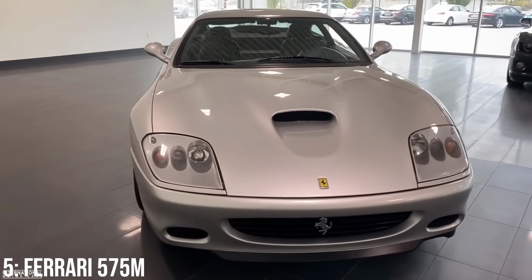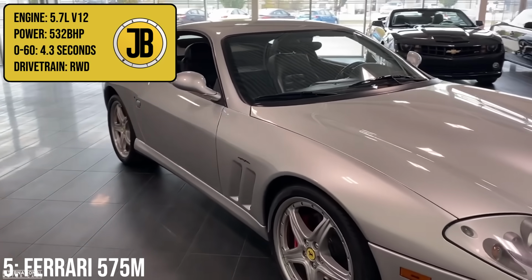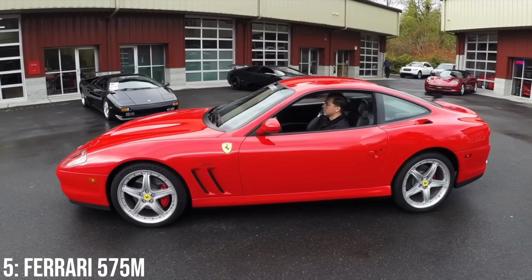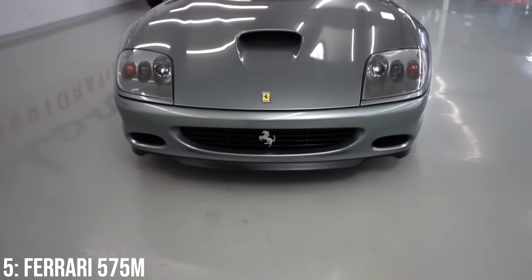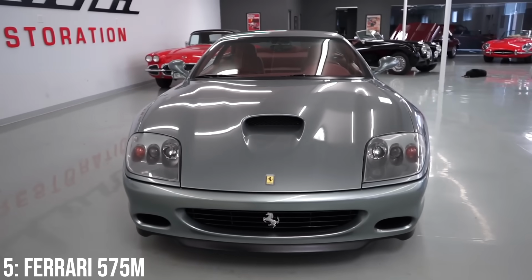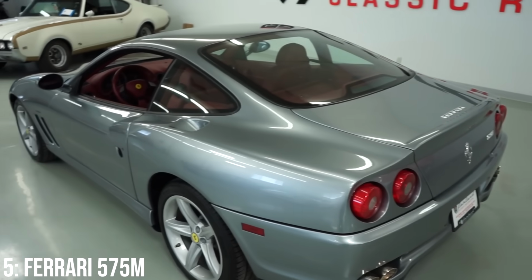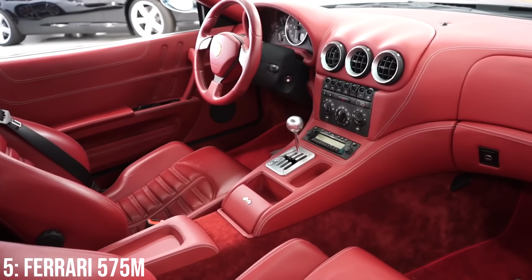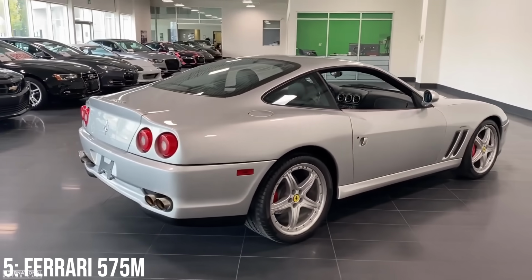For that kind of money you'll be getting a 5.7 litre V12 engine making 532 brake horsepower, taking it to 60 in 4.3 seconds, and it's a Pininfarina design, though that design was adapted from its predecessor, the 550. Compared to the 550, it got a new interior, exterior mods, bigger brakes, a bigger engine, better aero, adaptive suspension, and better weight distribution too, so it's not fair to call it a facelift, it really is a different offering, and as a Grand Tourer it's hard to find many cars as exotic and attractive.